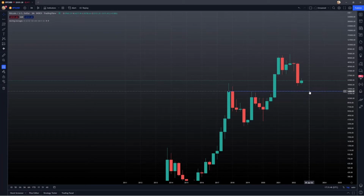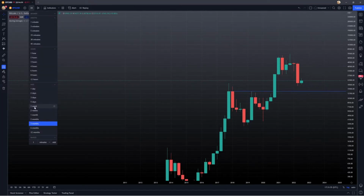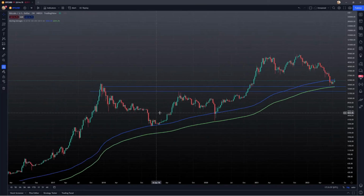Now, the quarterly chart does do a good job at cleaning up all the noise and really helping to isolate the key levels, but I think this rejection here back in the second quarter of 2019 is best illustrated on the weekly.